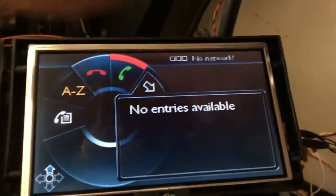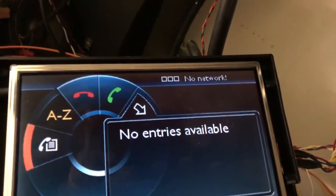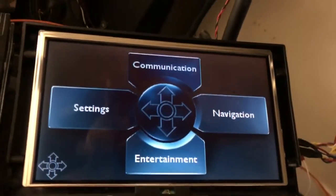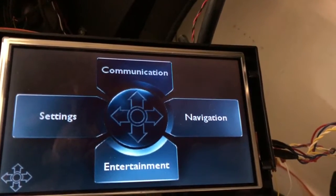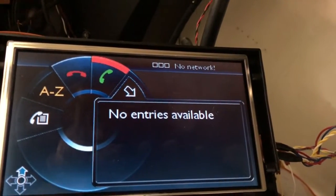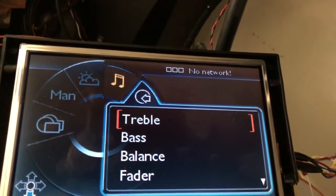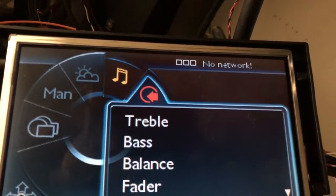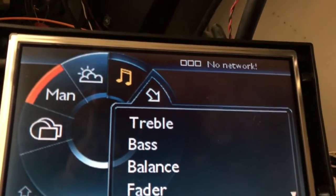And then I wanted to show you that I'm controlling it with the original joystick and there's no problems so far. And I could go anywhere. Entertainment, communication. We can go to entertainment, I guess. So you can see it's working. You can click on the button. Going here, going there. So it's all working good.